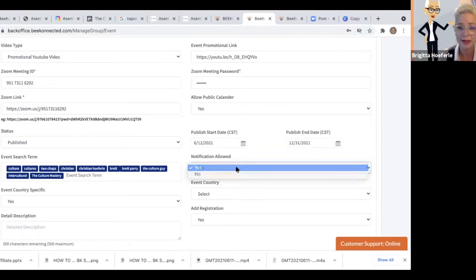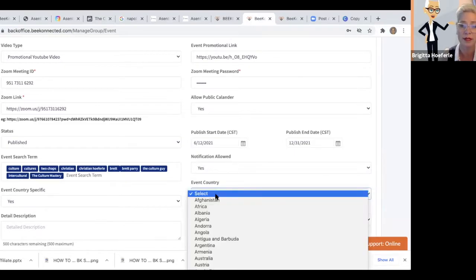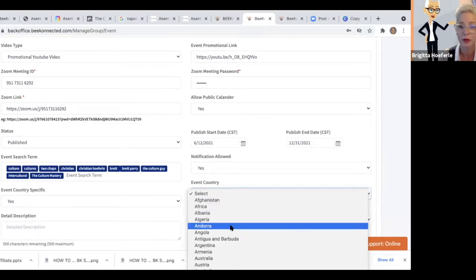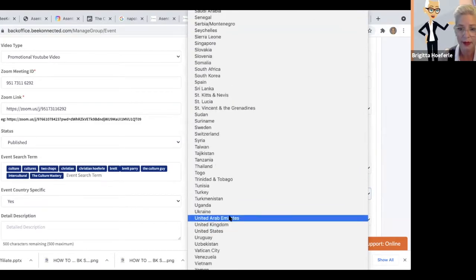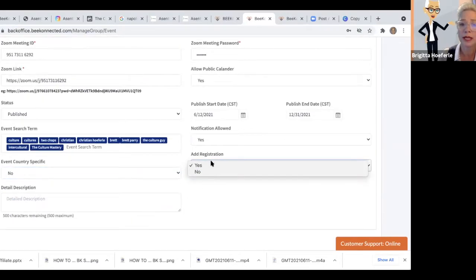Notifications allowed. Yes. Select country. Oh, hold on. Here on the left side, it says event country specific. So you can say this is very specific only to the US, then you would go all the way down here and say United States. Or you can say, you know what? We're in so many countries, and what the Two Chaps Many Cultures do is actually relevant for everyone. We're not going to do any country specific, so then you would say no, right? You can say registration, so you get a list of who registered for your event. I always like to know who registered for my event, so I'm going to keep yes in here.